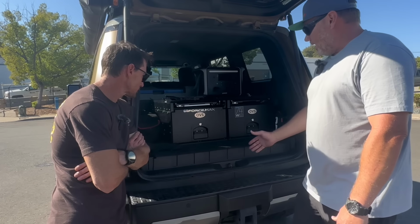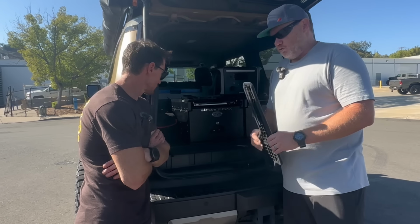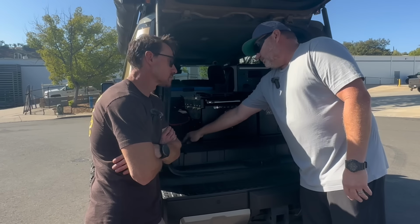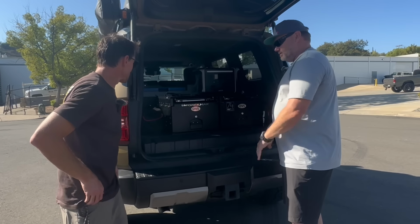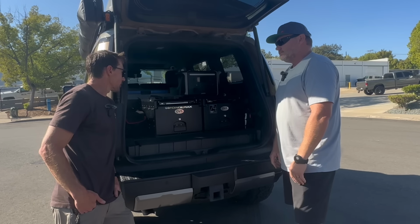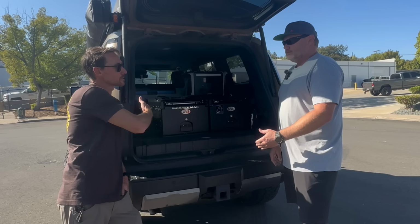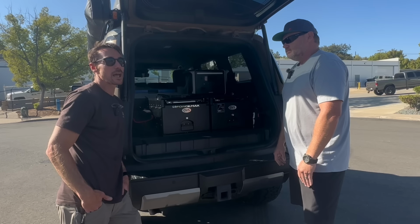I built my own platform back here to mount the drawers to. The factory platform is this kind of plastic or cardboardy material that you can't really mount anything to, because the hybrid battery is actually right below the drawers. So you have to make something that you can actually secure those down to. I think Goose Gear is coming up with something. Yeah, Brian at Goose Gear makes some really nice stuff. I know he was working with Brad from Trail Recon, and they did a full sleep system in this.